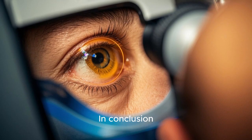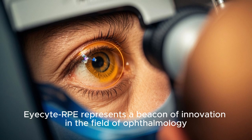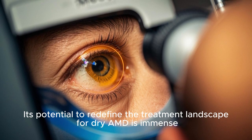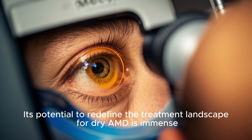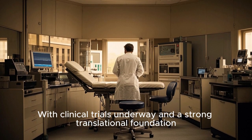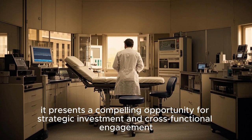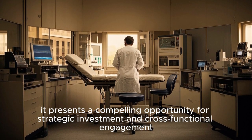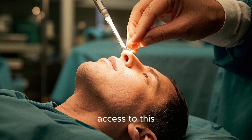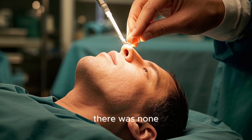In conclusion, Eyecyte-RPE represents a beacon of innovation in the field of ophthalmology. Its potential to redefine the treatment landscape for dry AMD is immense. With clinical trials underway and this strong translational foundation, it presents a compelling opportunity for strategic investment and cross-functional engagement. Embracing this innovation will ensure that patients have access to this transformative therapy, ultimately bringing hope where there was none before.